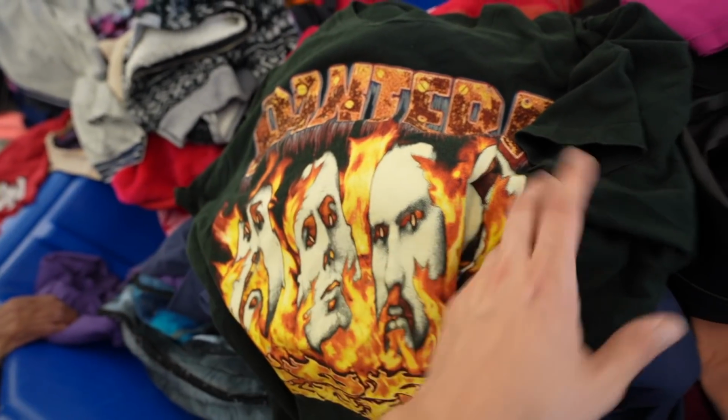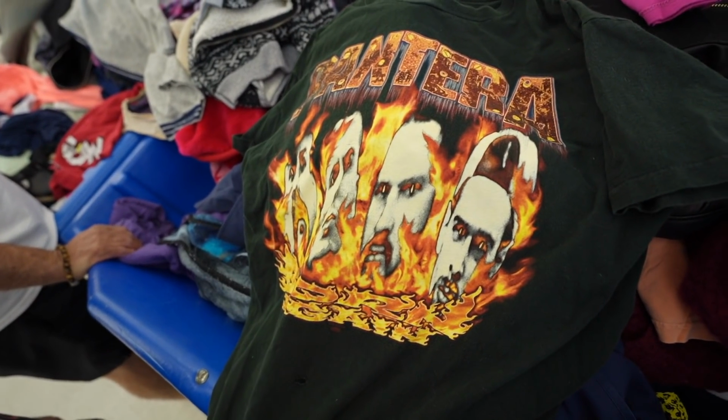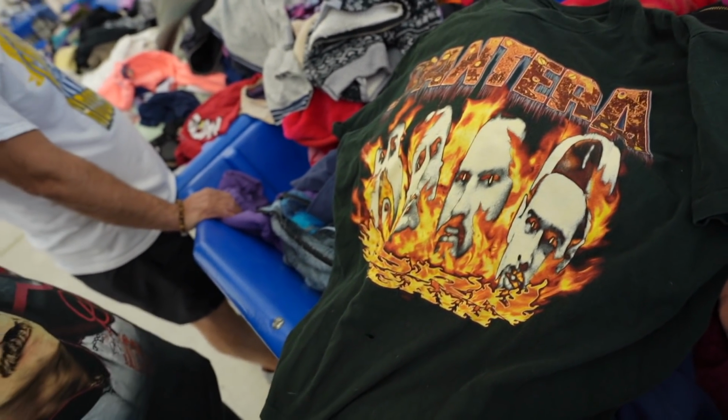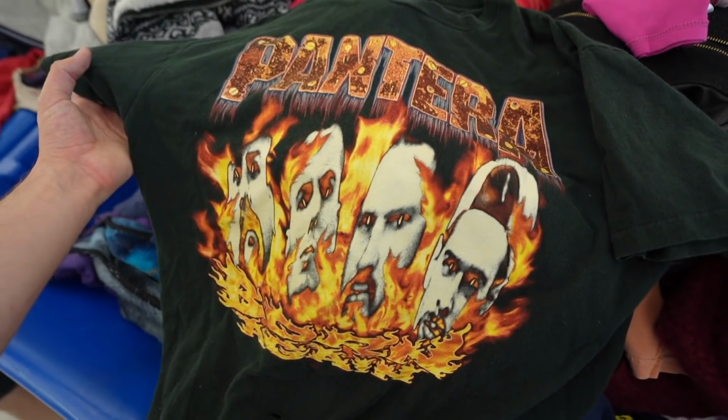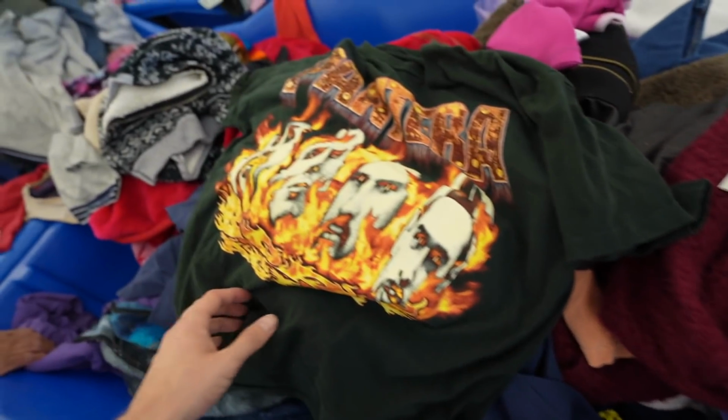Look at this. Found this Pantera Bonte single stitch, and I was on that side, so I don't know if that's a shame on me. They were just playing that Shame on Me song too. Or I don't know if this got moved around, scooted and booted, but that is crazy, bruh.